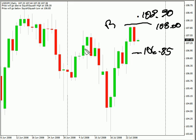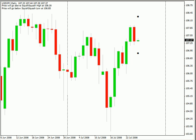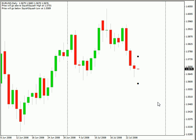Now, taking a look at the Euro USD pair, we have this pair pushed lower. If you notice, though, we have a pretty large area where the market pushed down and then pulled back prior to the close. Matter of fact, it's a larger area than the actual open to close range is. So that could key a reversal.